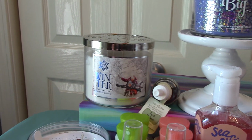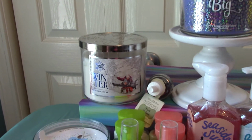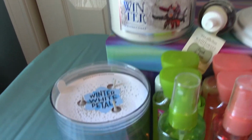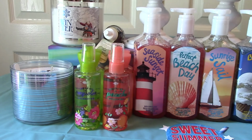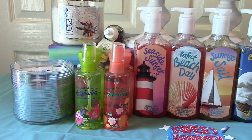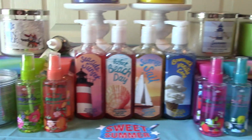Winter is definitely one of those. It's like a staple. I will always love that one, always burn that one. So it was 75% off. And then Winter White Petals, which, again, one of the only ones that I just so happened not to purchase from that collection last year, and 75% off, so it was a pretty good deal. Made each candle about $5.50, maybe a little more, but still pretty good for a full-size 3-wick candle.